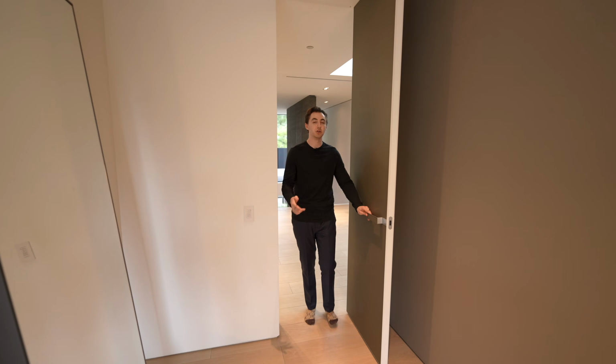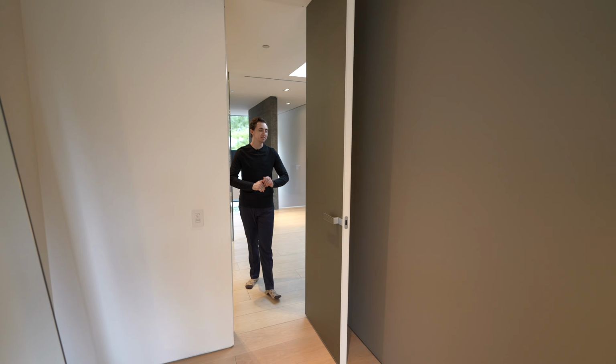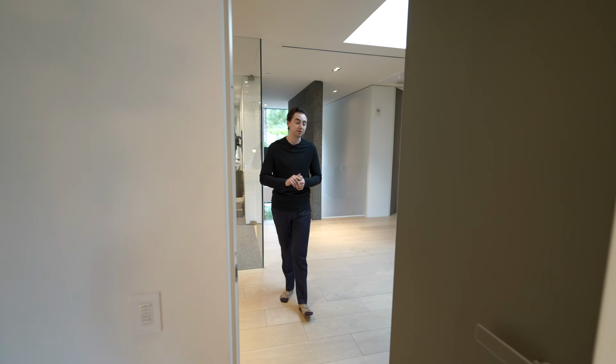And I love the doors in all of these bedrooms as well. Take a look at this. Unique handles. These doors aren't cheap. They spent a lot of money on the finer details in this property.